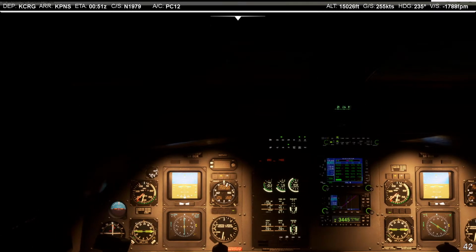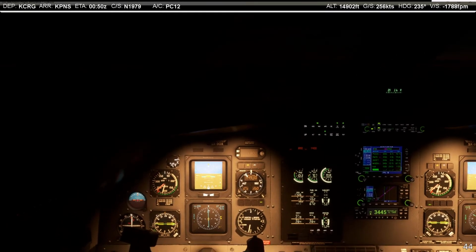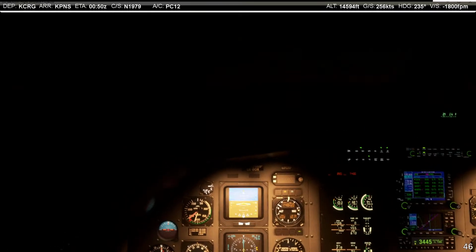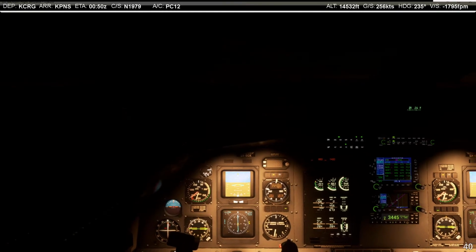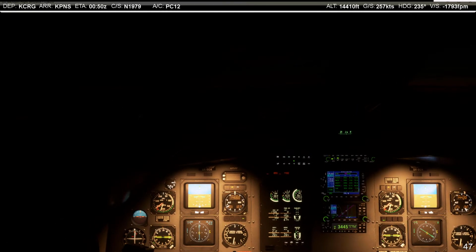Jacksonville Center, Skyhawk 7872 November, VFR request. And aircraft calling, Takeoff. November 787 November. November 787 November, Jacksonville Center. Sir, if you have the time, 7872 November is a Cessna 172.